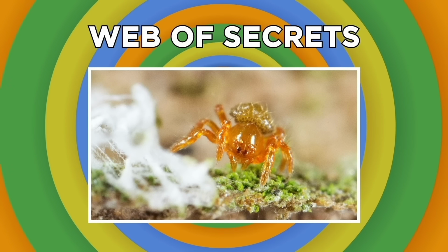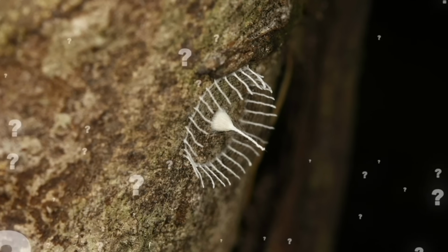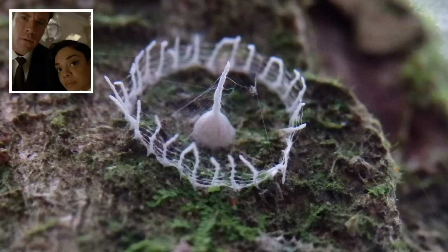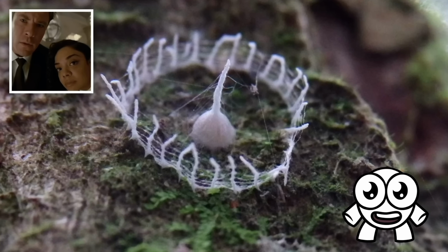Web of Secrets. Alright, pop quiz. Take a look at this. Can you work out what it is? If you have an idea, let me know down in the comments. But for the rest of you who may be just as stumped as the explorers who first discovered it, let me give you a bit of backstory.